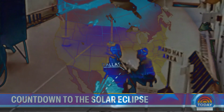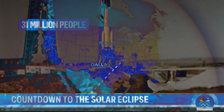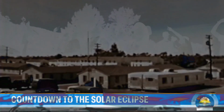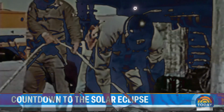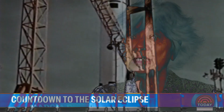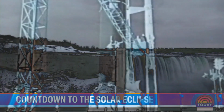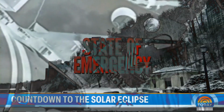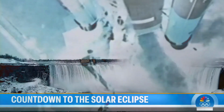Expected in cities like Dallas, Indianapolis, Cleveland, and Buffalo. In all, about 31 million people live in the path of totality, with millions more expected to travel to see up to 4 minutes of daytime darkness. Scientists are saying this could be the biggest eclipse crowd for totality ever in North America. Niagara Falls joining a growing list of cities that have already declared a state of emergency to allow for more resources ahead of the astronomical event.